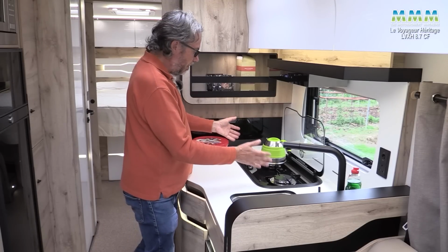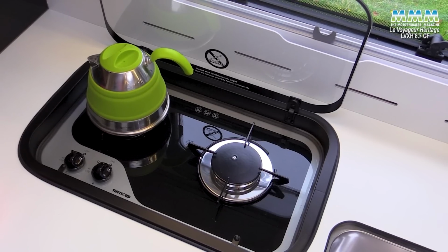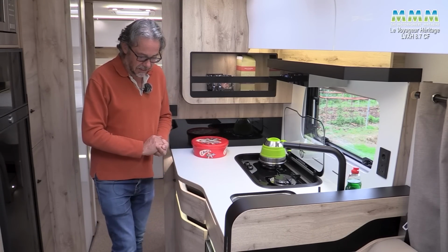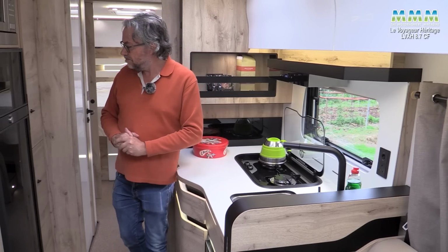The actual hob though is just two rings, which seems a little disappointing in a van of this class. Perhaps the French don't do so much cooking inside their motorhomes. Perhaps they always go to the auberge.